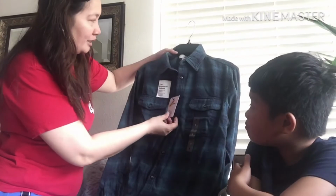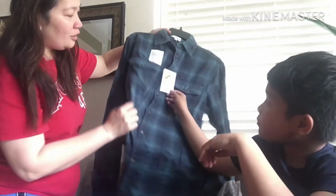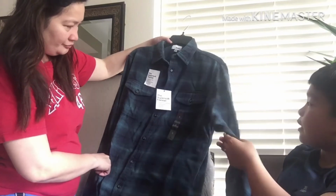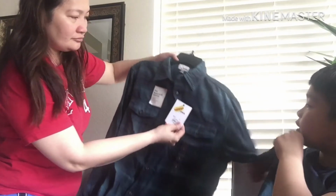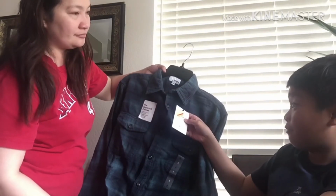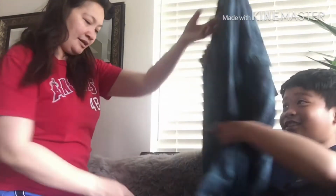Eto, Sonoma. Cheap. Small din. Pero it fits medium din naman siya. O, tingnan mo. And it feels nice. The original price is $40 and we bought it for $4. Not bad.